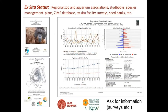Once you've surveyed the in-situ status of the species and what conservation actions may already have been recommended for the species, then you also want to have a look at what the status is of any ex-situ populations. And there's a whole set of sources that are available for certainly mammals and birds, maybe less so for amphibians, but you may have your own sources of information. Zoo and aquarium associations, the ZIMS database, Zoological Information Management System database. Sometimes facility surveys among ex-situ facilities. There may be universities or rescue centers that have some individuals of the species or groups of the species or have a good chance of having some.